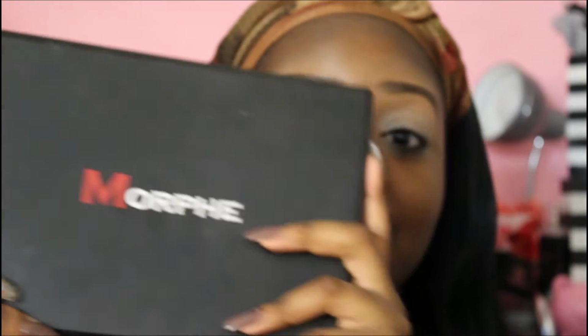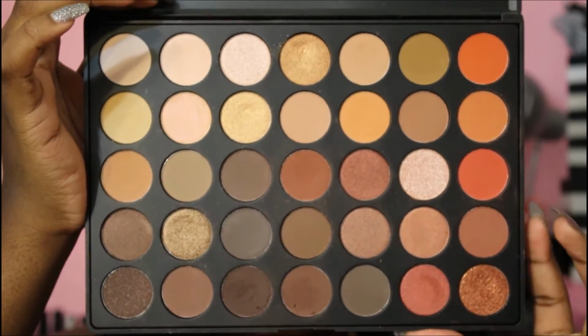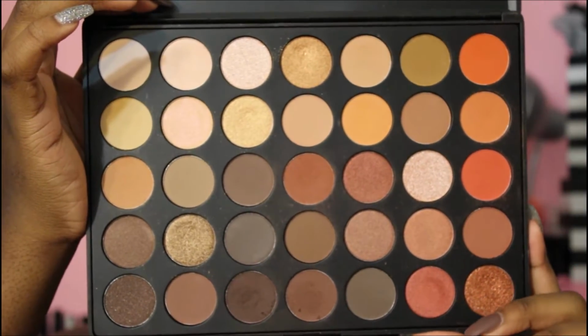Eyeshadow today. I was going through all my palettes and I knew I wanted to do something fall related, and one of my favorite affordable palettes has to be the Morphe palette, and not just any Morphe palette, but the 35O. Now I'm sure everyone has seen this before. Just gorgeous shadows for fall. Like, look at that wide range of colors. I literally die every time I open this.